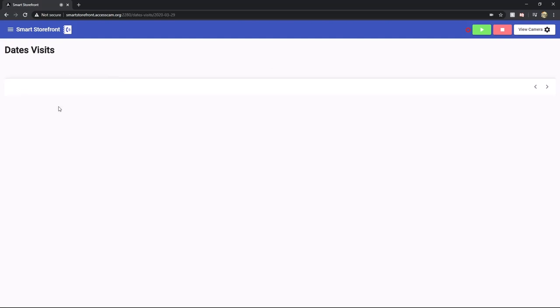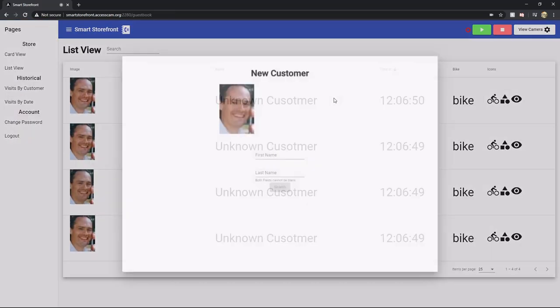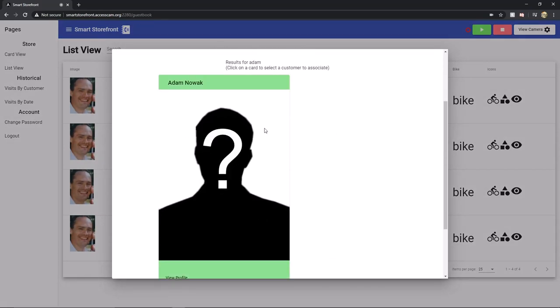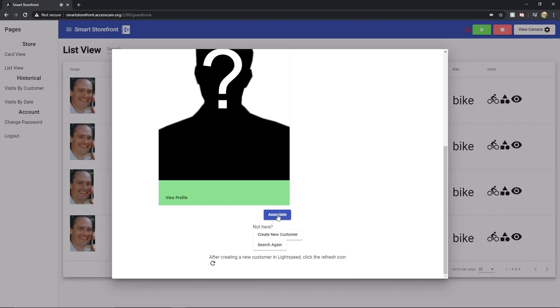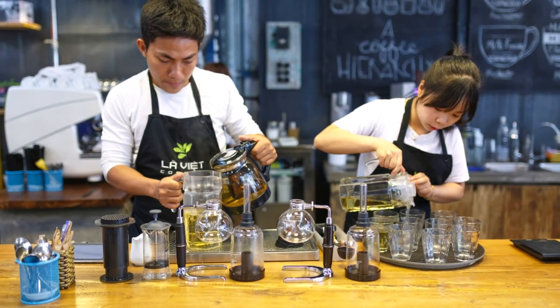We provide new insights into how often customers visit, even if they don't make a purchase. It will also recognize a customer's first visit to the store. The owner can leverage all this data to make important decisions for their business. All employees, new and experienced, will never forget a customer's name again.